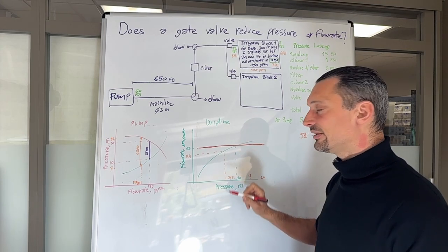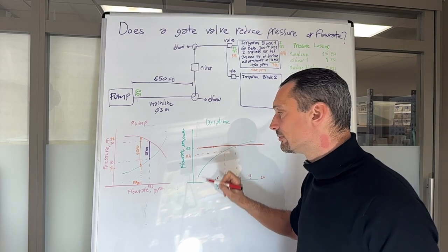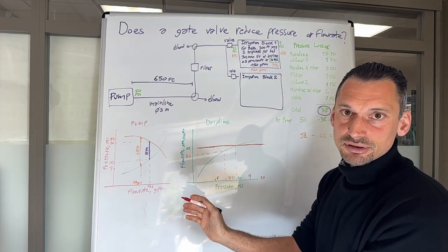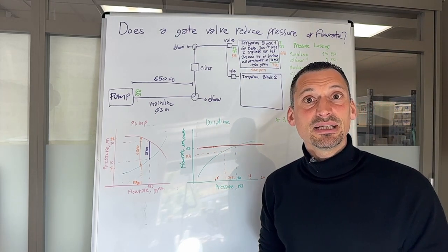You give it 10 psi, same. You give it 7 psi, same. You give it 6 psi, same. Right? Within a range, right? At zero, it cannot give you anything, of course. But within this range, it always gives you 0.5 gallons per minute.